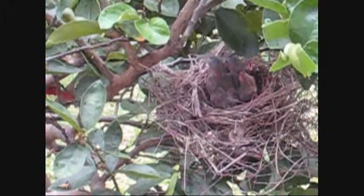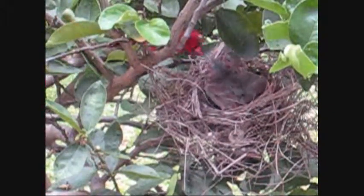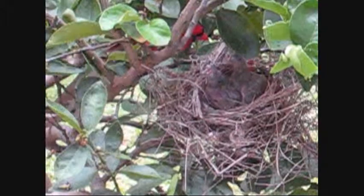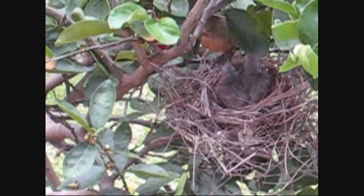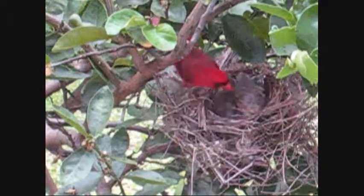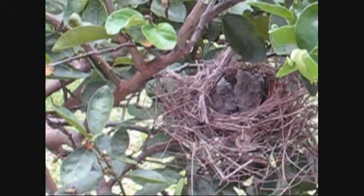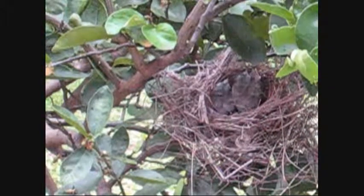How many little birds do you see? I think there's 3 in that red one. That's the daddy. Oh, and here comes the mama. She's the light colored one. Look at daddy. Whoops. Did you see that? What was that white thing?